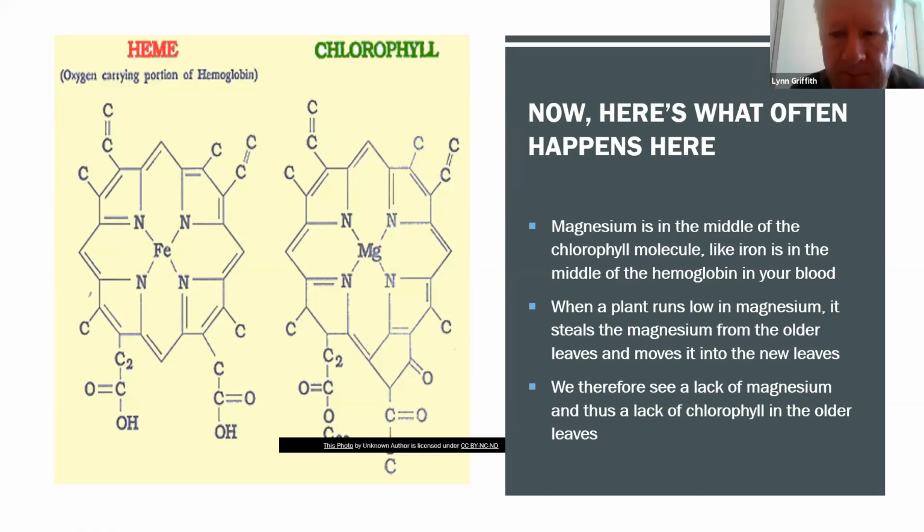I'm very close. The slide on the left is fascinating to me. One is hemoglobin and the one next to it is chlorophyll. Those molecules are almost identical. One of the main functions of magnesium in plants is in the middle of the chlorophyll molecule. When a plant runs low in magnesium, it steals the magnesium from the older leaves and moves it into the new leaves. We therefore see a lack of magnesium and thus a lack of chlorophyll in the older leaves. I'm going to show you a bunch of examples of that now.